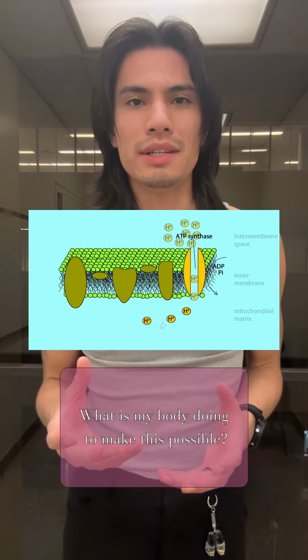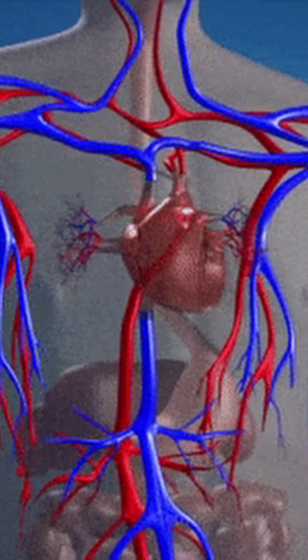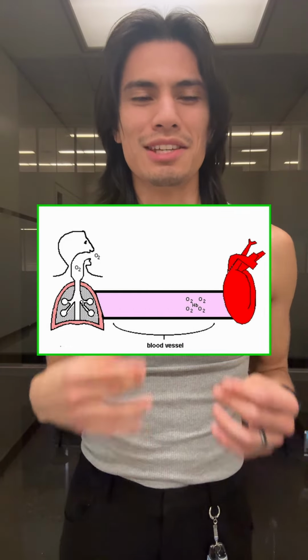What is the body doing to make all this possible? Well, the catch is that these energy systems are constrained by oxygen and glucose delivery. This whole time, they're trying to balance the two and deliver them in our body to supply energy to keep up this exercise and this demand.